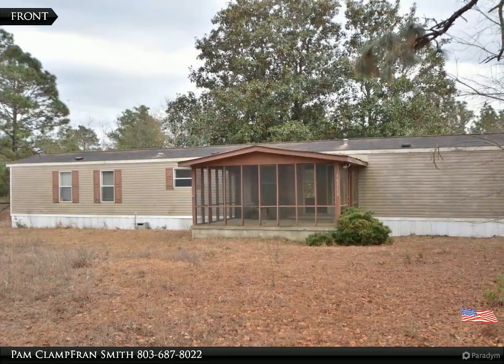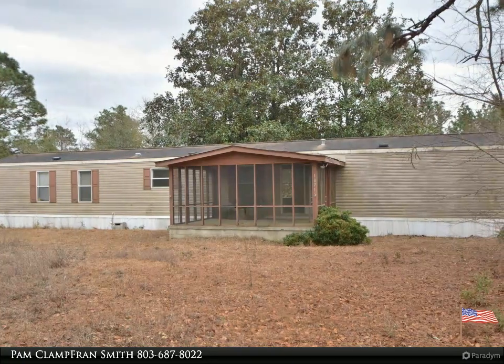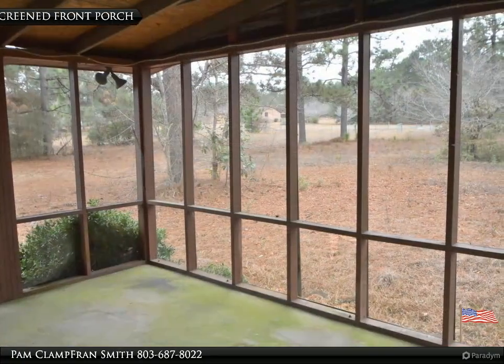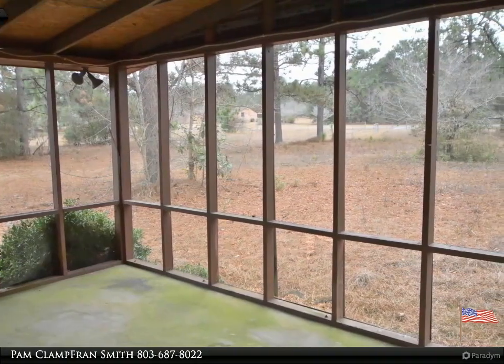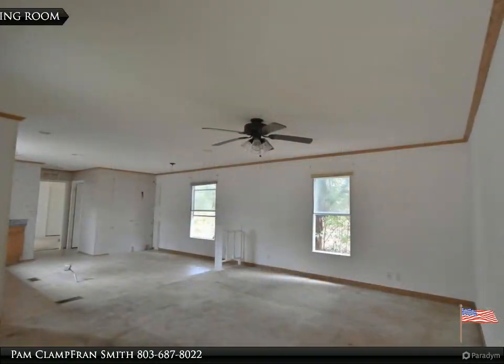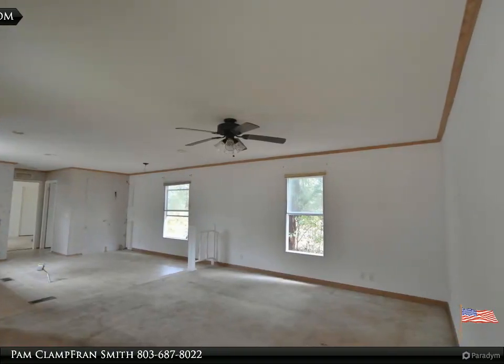Great potential. Needs some TLC but could be a great rental or first-time home. Property has 3.6 acres and a 2-car detached garage. 3 bedrooms and 2 baths. Large screened front porch. Eat-in kitchen, and the property around the mobile home is completed, fenced all the way around with chain-link fencing.